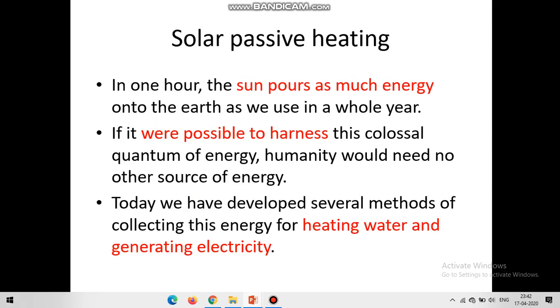Moving on, going to the topic solar passive heating, or solar passive cooling. We have an abundant source of energy from the sun. If a small portion of it can be harnessed, it will be more than enough for the whole world, for humanity to survive. Similarly, if you use these passive heating and cooling techniques on buildings, we can get the required amount of energy from the sun itself, as well as generate electrical power if you use concentrated systems like solar power plants.